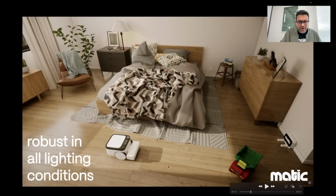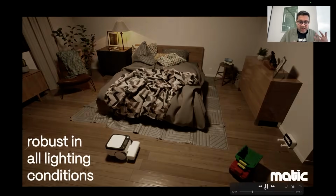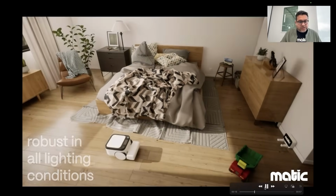There are 2 cameras in the front, 2 cameras in the back, and 1 camera that's looking down, top down. So it's a 5 camera based system, and all compute is on the device on an NVIDIA Jetson Nano 4GB, the cheapest compute we can find. It's robust in all kinds of lighting conditions.